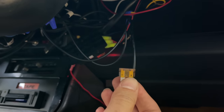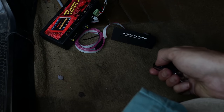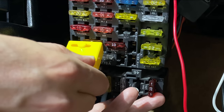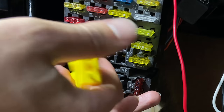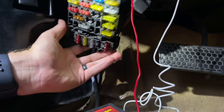Maybe it needs more than 5 amps. That's reasonable. It's a lot of lights. Let's give it a 10. Yeah. So it turns out we've blown this fuse. See, this one's okay. This one's not lighting up. That is the radio fuse. So it's that old fuse, which I think means we are overloading our circuit.